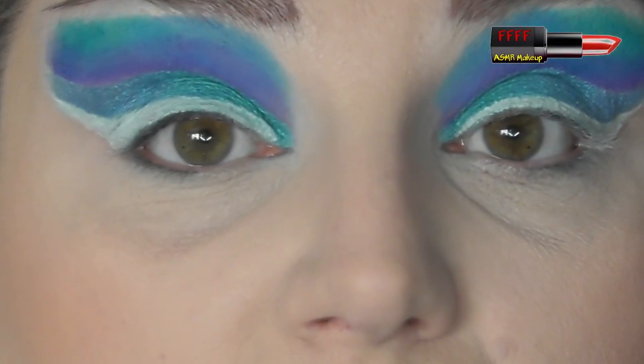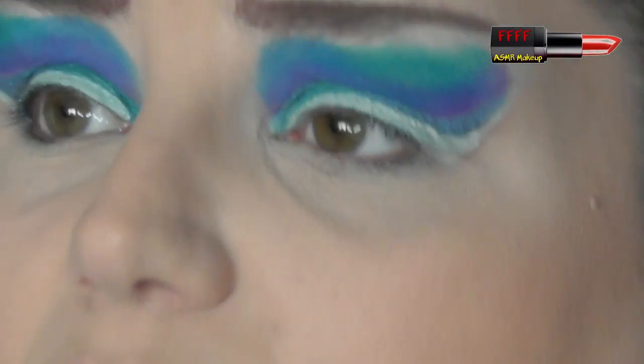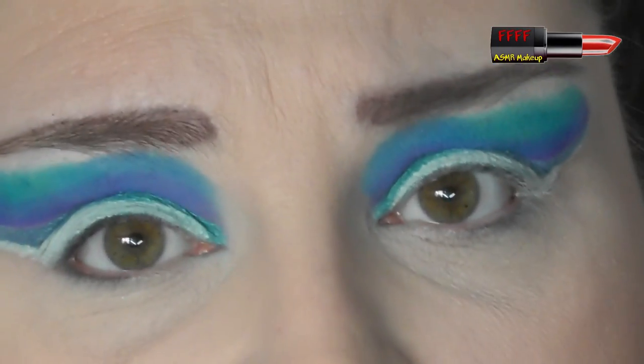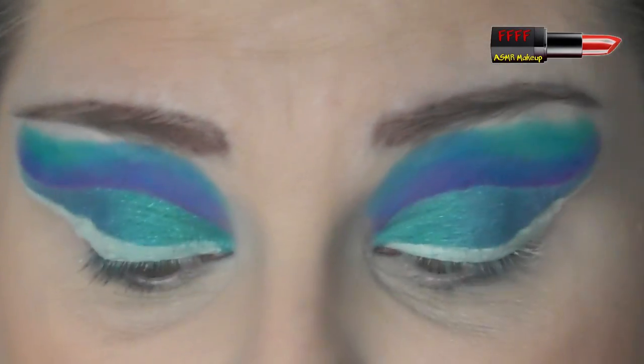And I also took the opportunity to put my face on, as in mascara, not mascara, for goodness sake, woman, foundation, bronzer, blush, brows. I'm so damn excited by this, I can't even speak.